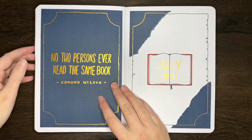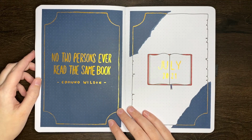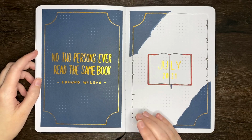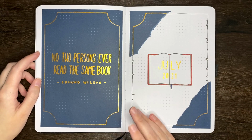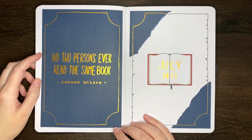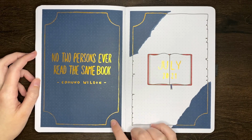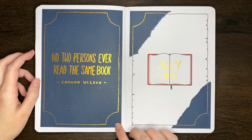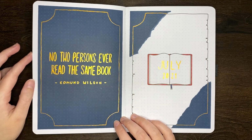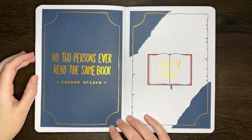After this though, we are into July, so the first monthly setup for this journal. And as you can probably tell, my theme for this was books. The reason that I picked books, I remember, is because I wanted something easy. I wanted something that was kind of straightforward to draw, and for the most part, books are just kind of decorated rectangles. I also made use of this navy blue dot grid paper from the Archer and Olive subscription box. And for the shiny parts here, that's where I used my Colero Finetech Gold watercolors.